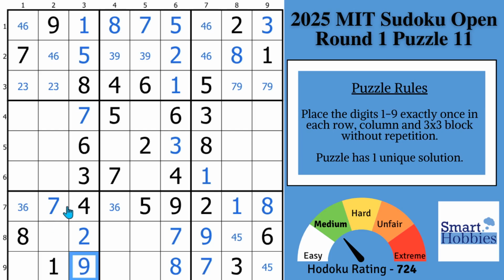And now as you look, you see there's a lot of empty cells here in the middle, right? Blocks 4, 5, and 6. We're making quite a bit of progress down here in block 7, 8, 9. So you want to keep your focus down here. This is where there's more restriction. You got a 1, 2, 4, 7, 8, 9 in block 7. So you just need a 3, 5, and a 6 here.